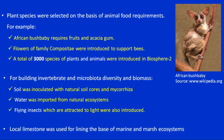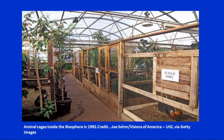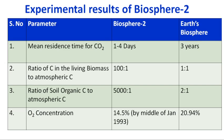The local limestone was used for lining the base of marine and marsh ecosystems inside the biosphere too. So this is one picture which shows the animal cages inside the Biosphere 2 in 1992. Now, the experimental results of Biosphere 2.